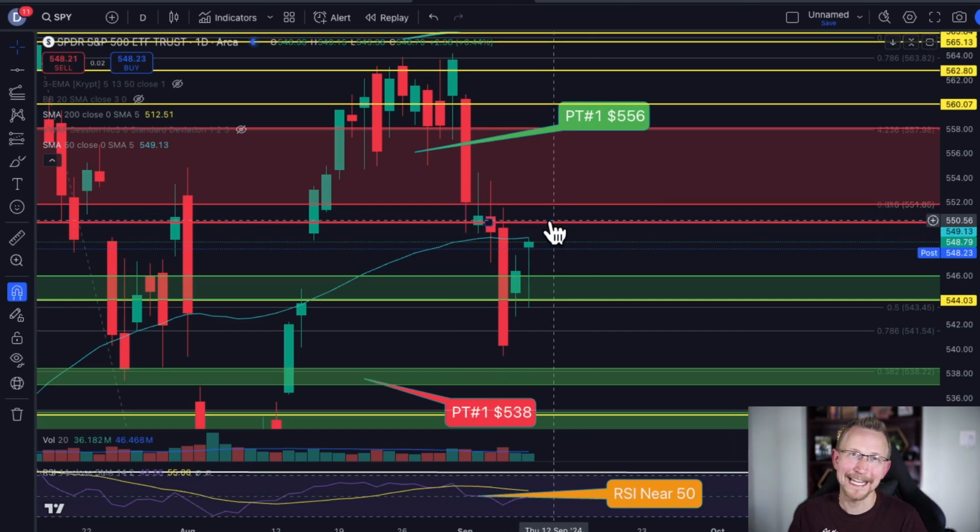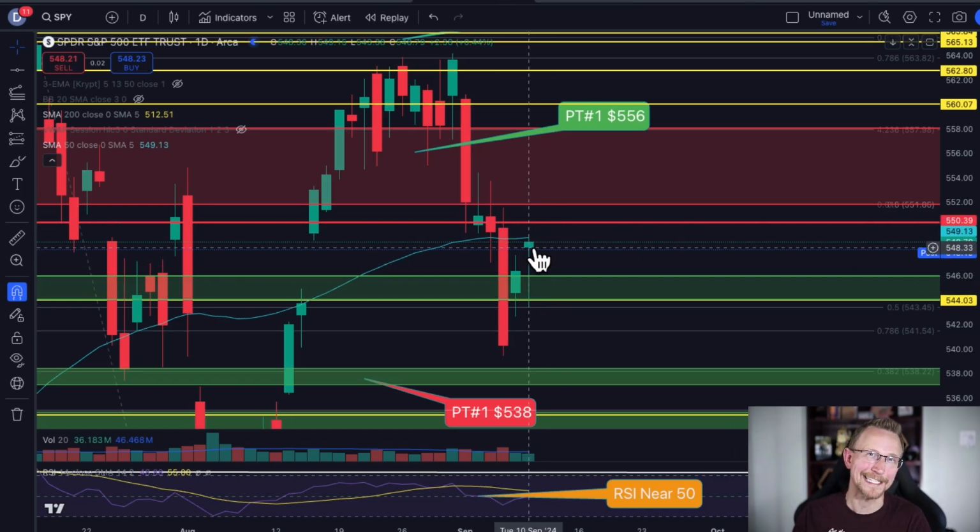So expect anything as we're in September. Expect anything as we're leading up to the election. Expect anything with geopolitical tensions. We really need to clear the 50. Plain and simple, that's what it comes down to. Clear that tomorrow, should be good news for us. Don't be surprised if it sells down because we got rejected. So that's what we want to watch out for.